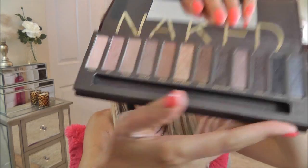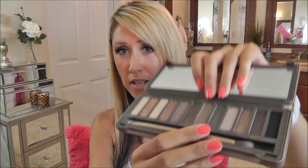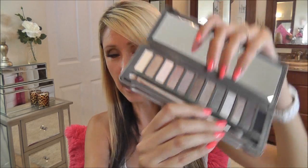I'm going to start with eye products first, and I'm going to start with eyeshadows. These are two palettes. I bet you can guess which ones they are. These are the Urban Decay Naked palettes. I absolutely love these. So this is the original, of course, and the Naked 2, which I held out on getting for a long time, but I was so happy when I finally got it because I think the colors are different enough to justify owning both.